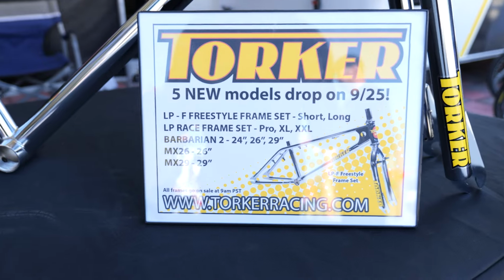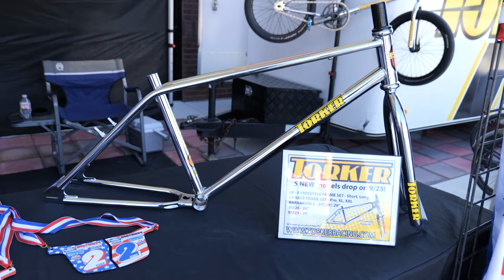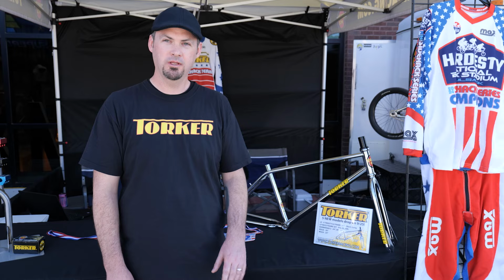The new models, we have a pretty wide range. We have the LPF, which is our freestyle frame set. It comes in short and long. We have the Barbarian 2, which comes in a 24, a 26, and a 29 inch. Those two sets are chrome only.